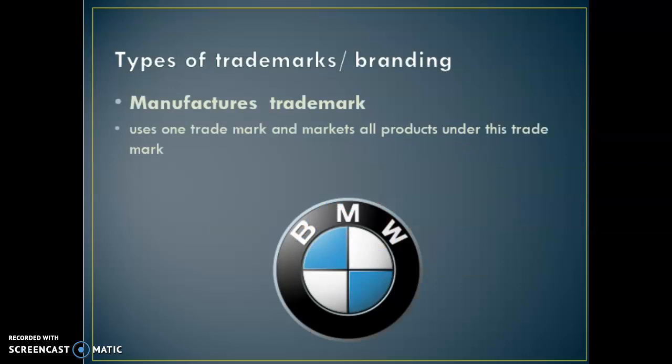Now, when we talk about trademarks, there are two different types of trademarks or branding that one gets. The first one is the manufacturer's trademark. So it uses one trademark and markets all products under this particular trademark.